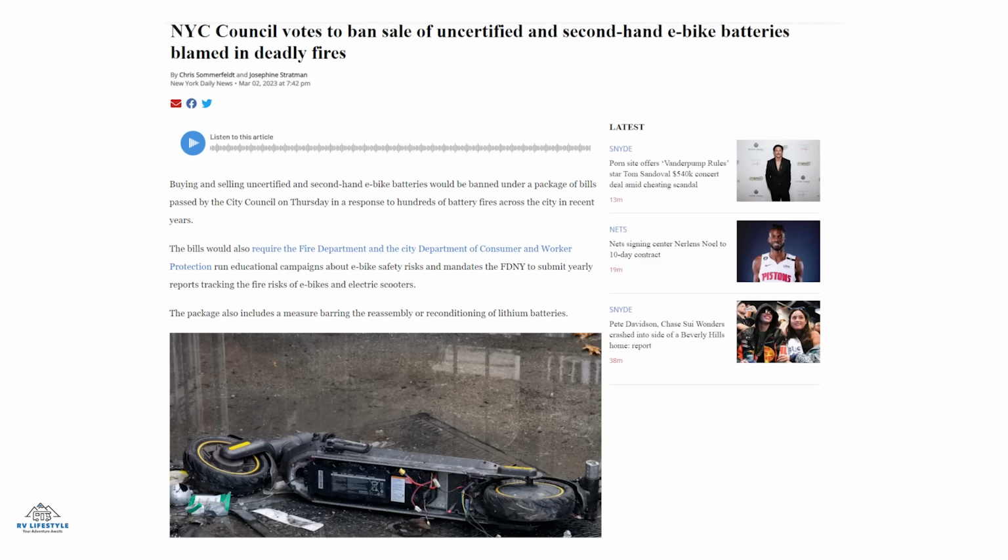Yeah. And now we've got a story from New York City Council. I thought this was really interesting, something that I hadn't thought about before. They are considering banning the sale of secondhand e-bike batteries. And you say, what? You don't quite understand that. But after a number of fires, injuries, and deaths, it has grown substantially over the last few years.